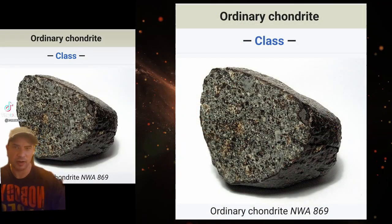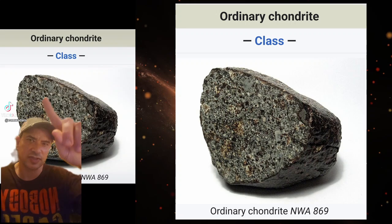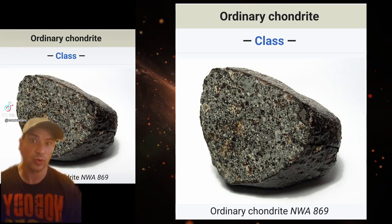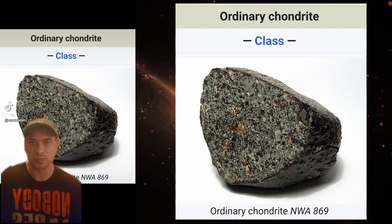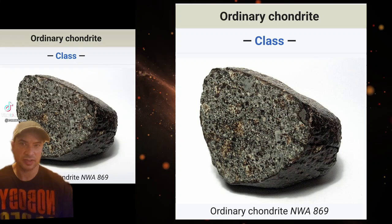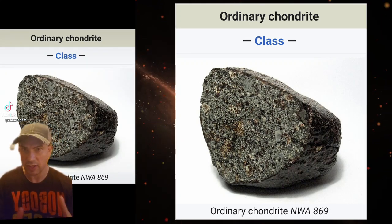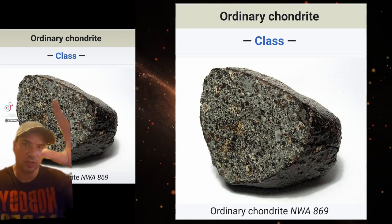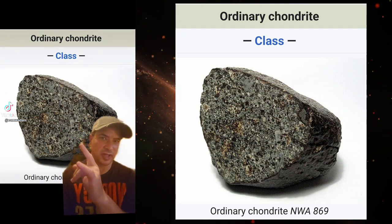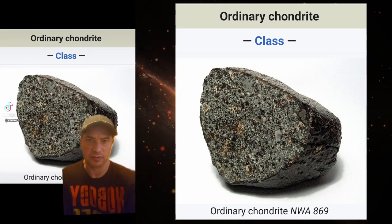So this is an ordinary chondrite. Chondrites are meteors. You can see all these little dots of metal and minerals. These would have cooled while the solar system was forming and then kind of aggregated together. The bulk of it is made up of silicates, so things like quartz or granite-like material that would have cooled holding all these little spheroids together. And basically, these chondrites are the oldest rocks that have ever been found.